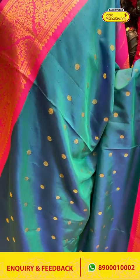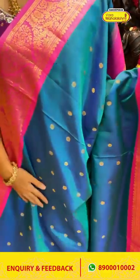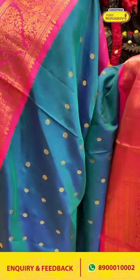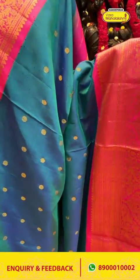Coming to the body, it's floral booties, and the border is beautiful floral jal with zigzag lines. And the pallu is floral brocade, and the blouse is contrast.